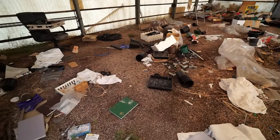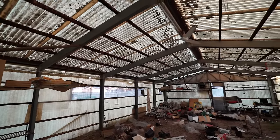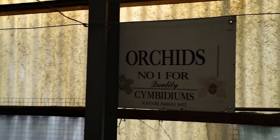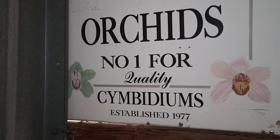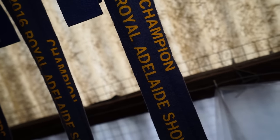Wow. I mean, obviously, anything that was expensive regarding the equipment is long gone, I would think. There's still the framework of where they had the irrigation system. Oh, check it out. There's actually prize ribbons there. Orchids, number one for quality. Cymbidiums. Established 1977. But right here, guys, there's even 2016. Royal Adelaide Champions.